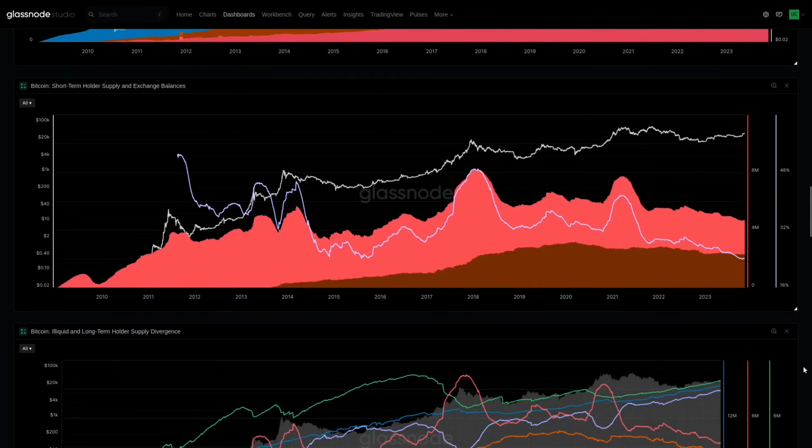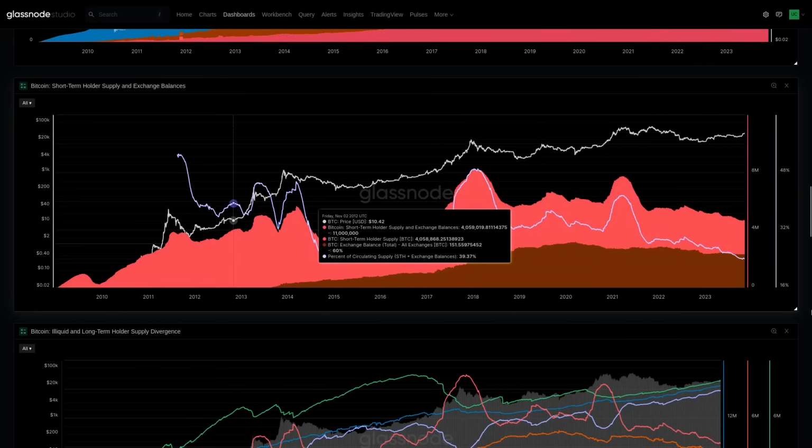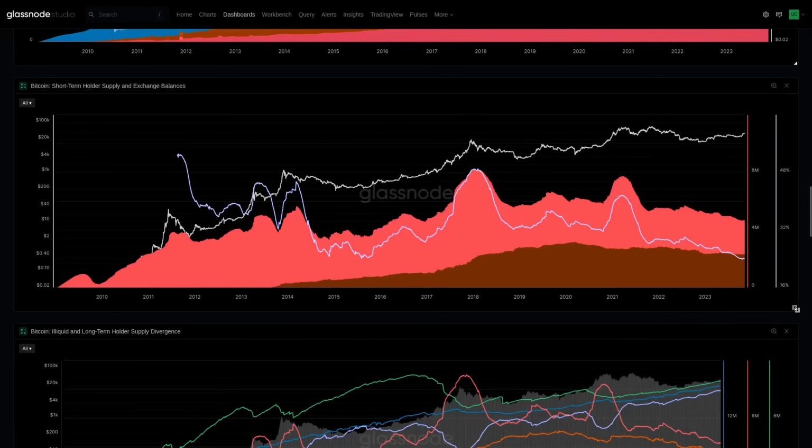So just closing out this section on available supply, what we've plotted here is exchange balances in orange, short-term holder supply stacked on top of that because they do not overlap. We're talking about two separate groups here. And then we also have this curve in the middle, which is the percent of circulating. So let's sum those two together.